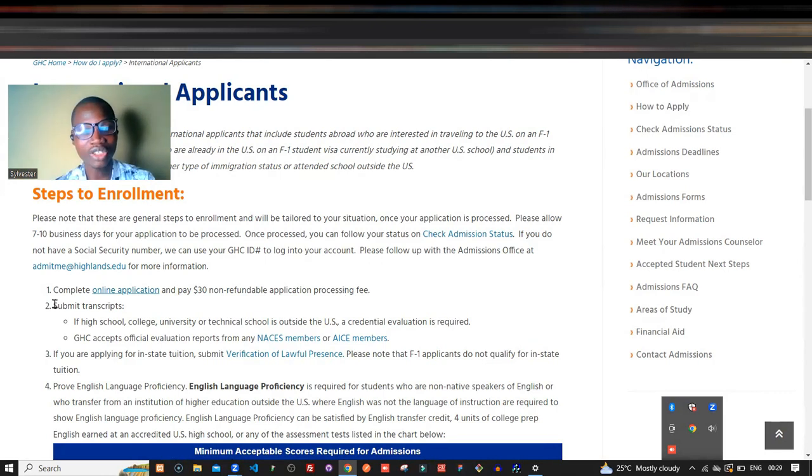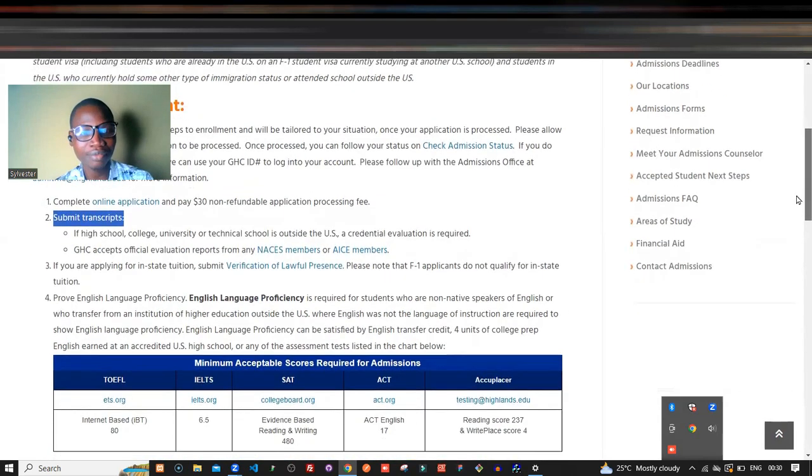You also need to pay attention that you need to submit your transcript. So if your high school, college, university, or technical school is outside the US, a credential evaluation is required. Pay attention to that. Then this college accepts official evaluation reports from any NACES member or ICE member. If you're applying for in-state tuition, submit verification of lawful presence. Okay, so if not, please note that F1 applicants do not qualify for in-state tuition. Please also pay attention to that already.